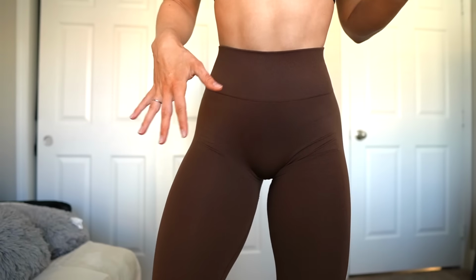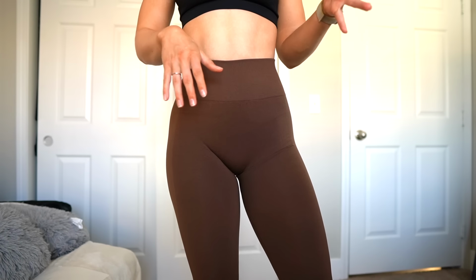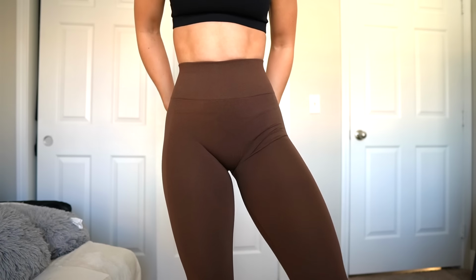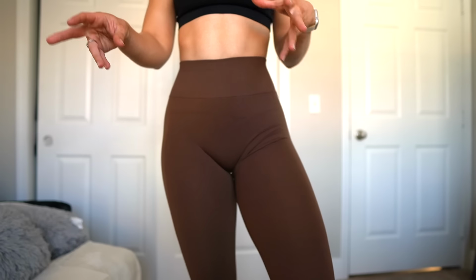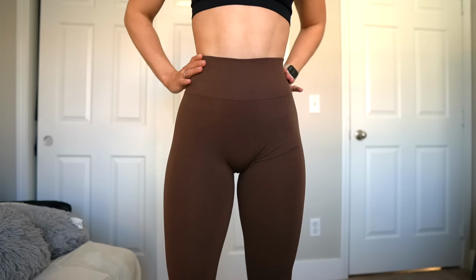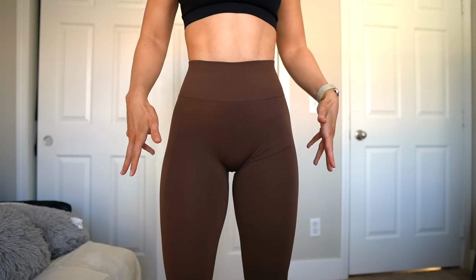We'll go over it. So first of all, definitely do not need to size down. They must have fixed their sizing from before. They feel more compressive than before too. Like these are feeling medium compression as opposed to the Celer ones, which were light compression. Getting a nice like snatched waistband. So if you're in between sizes, I would definitely choose the size up.